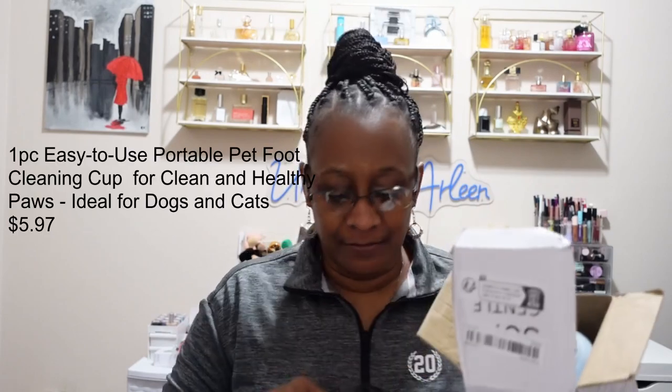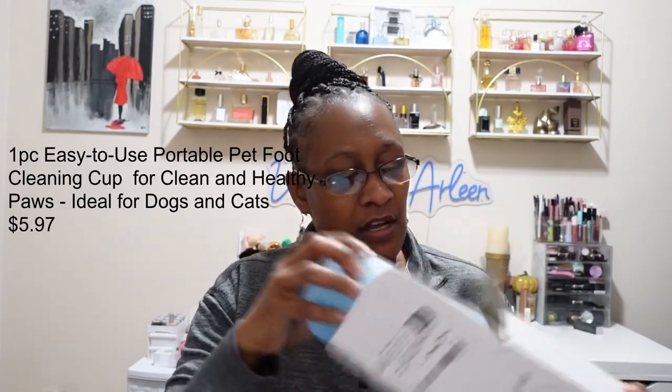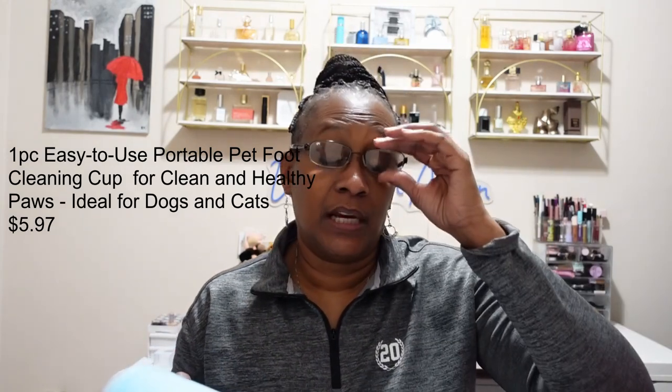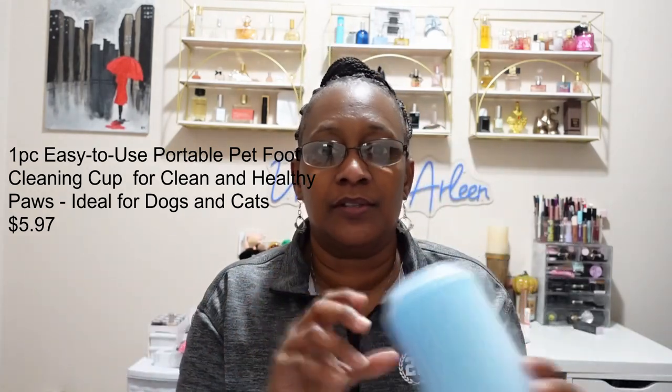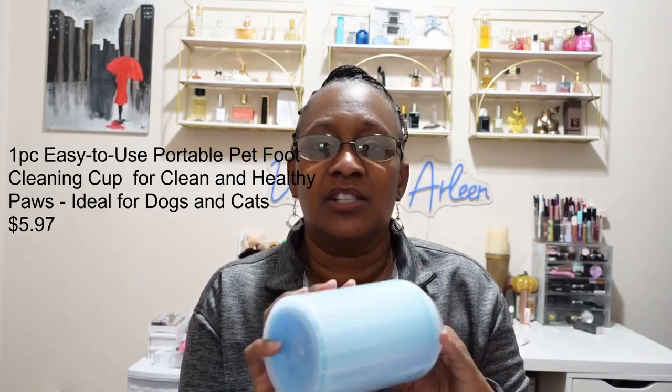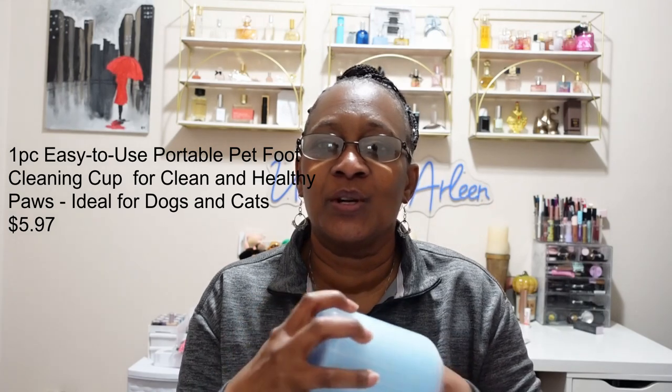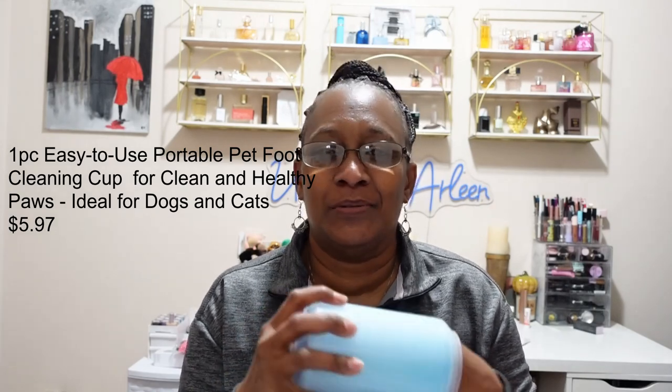Now let's jump into the Temu, where I know I got something for a dog. This is a paw washing cup. So over the Christmas holiday, my daughter was here, and I always keep a towel in the back so that when they come in, I can wipe them down and wipe their paws off so they don't track all through the house. She said, you know, they make these things where you can wash their paw, and she was going to order it, and I'm like, yeah, let me check on Temu.